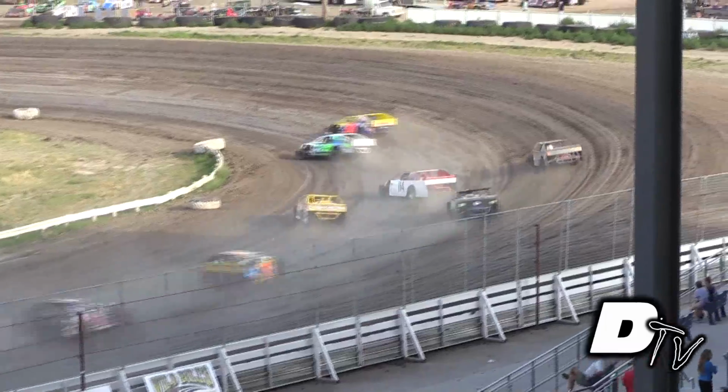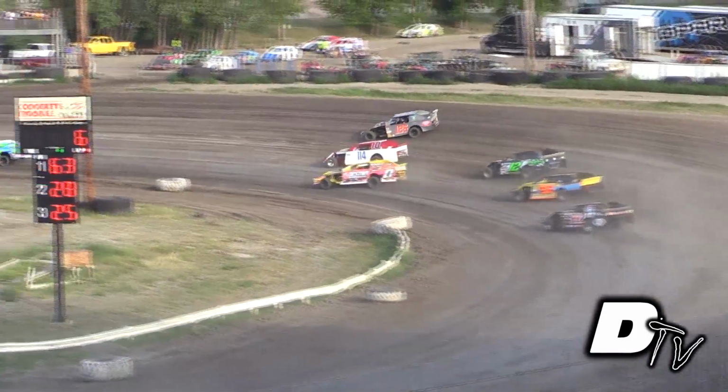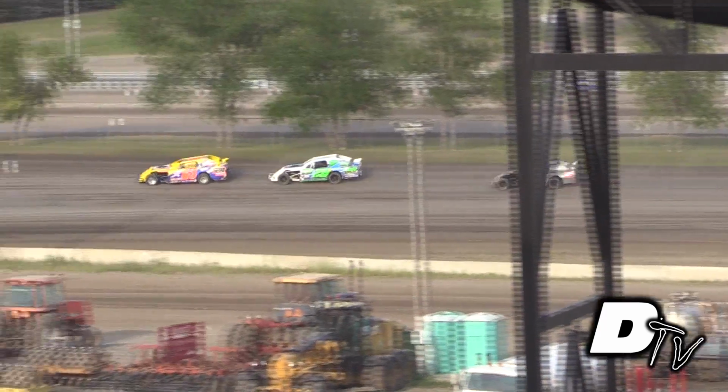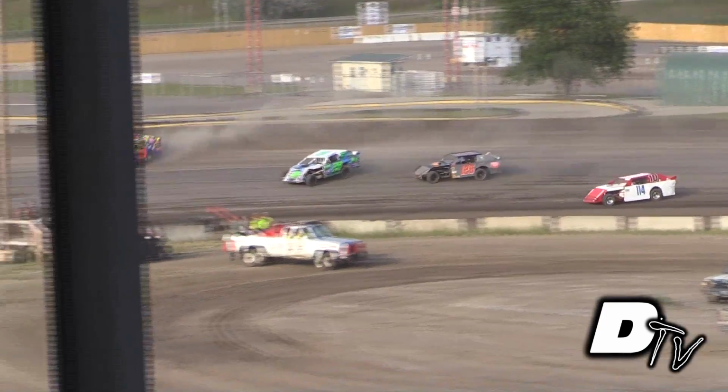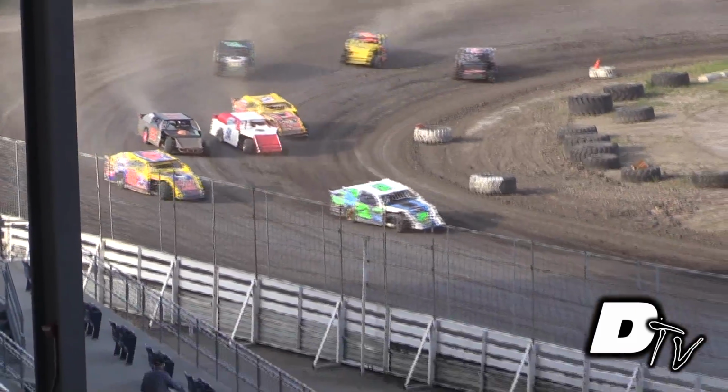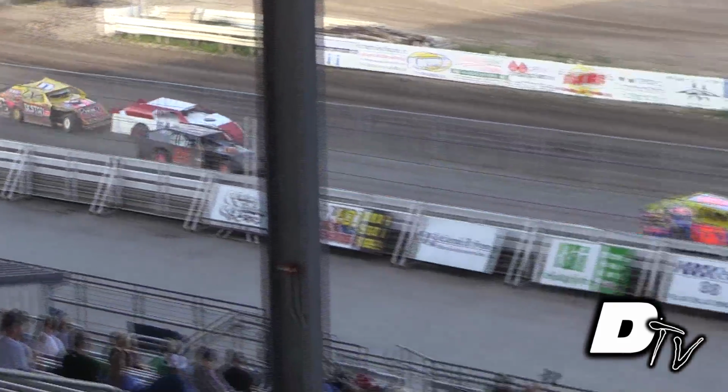Concrete Mobile scoreboard reads 6 laps to go, and it's Kevin Eklund that takes the low line around the racetrack. It's Birch that likes to get even a little bit lower. They come together going down the back straightaway, but it's Eklund that hangs on to the steering wheel and keeps the wheels pointed forward. Now Birch on the inside. He takes the low line around Eklund and takes the lead.